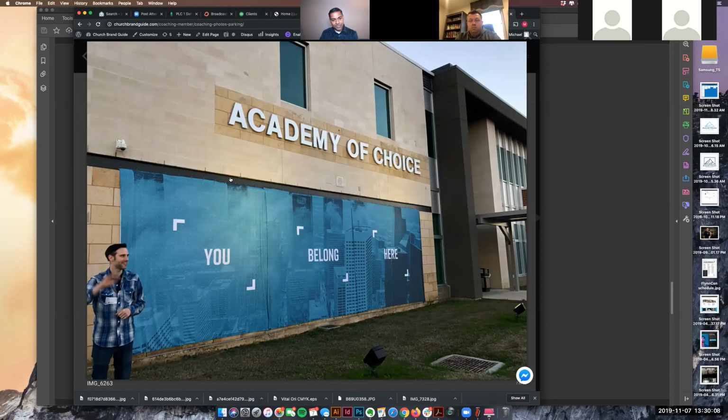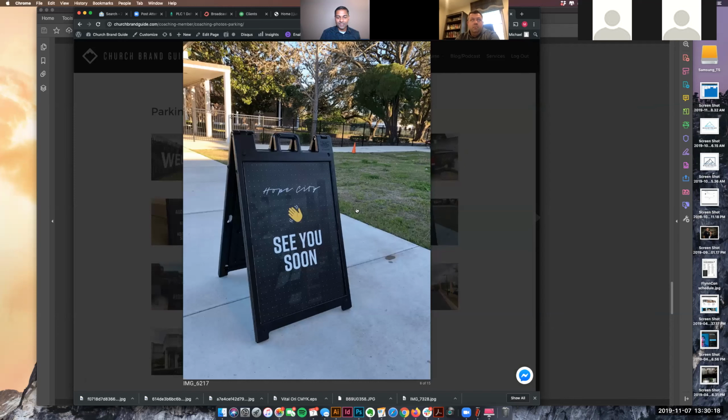This is actually a church in a school. So they put this huge banner graphic. It's probably 60 feet long, and it says, "You belong here." It's just the first thing you see coming off of the parking lot. So again, they're communicating before people even get into the facilities. This is Hope City Church down in Houston, Texas, one of the fastest growing churches in America right now.